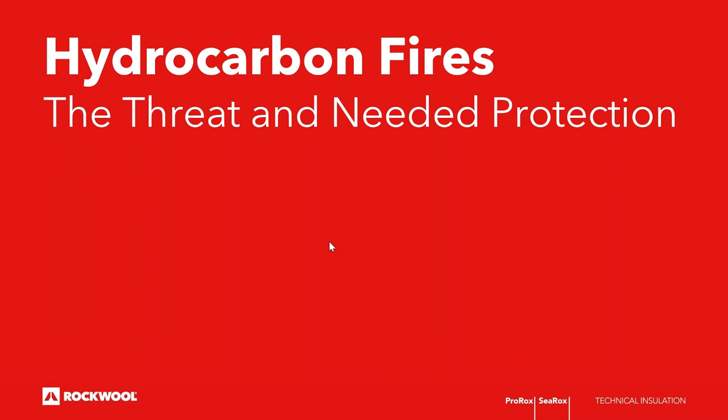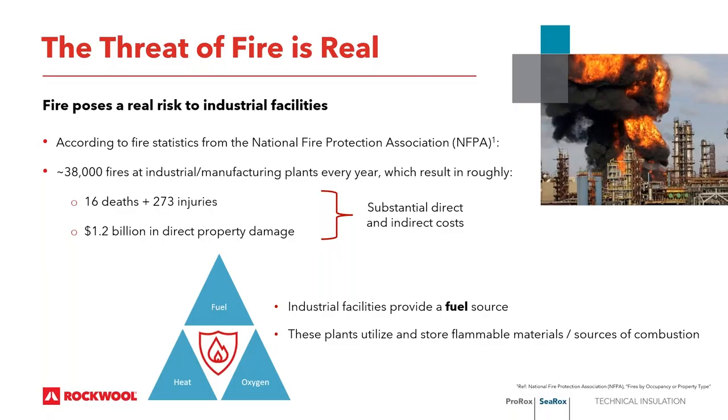Okay, so to shift gears, let's now dig into the details of the danger of fire, specifically describing hydrocarbon fires in industrial plants and why they inflict so much damage and the critical need for protection. And then again, coming around to what Rockwool has done in this space.